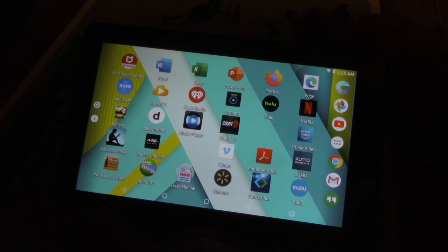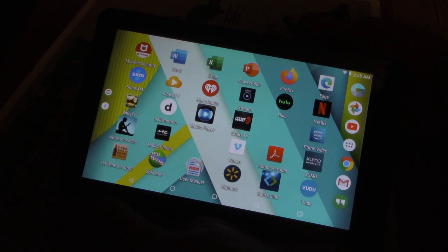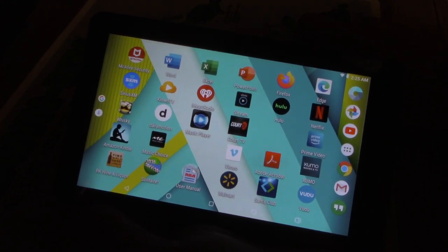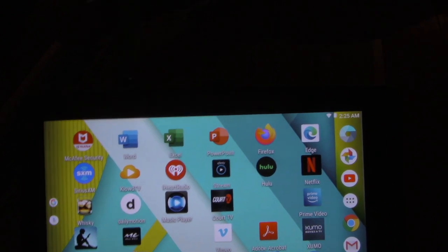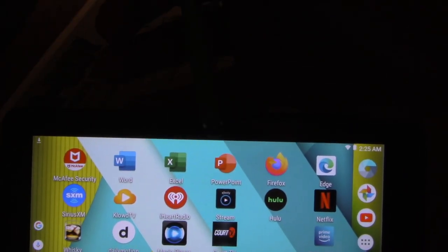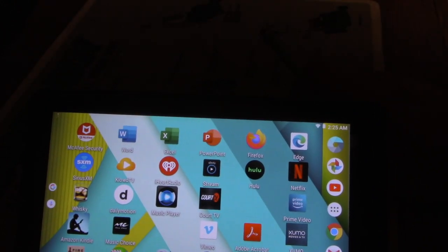But one of the major advantages is that Android tablets can give you more applications. Even this RCA tablet can run apps that the Fire tablets cannot run, like Word, Excel, PowerPoint. And it gives you multiple web browser options.